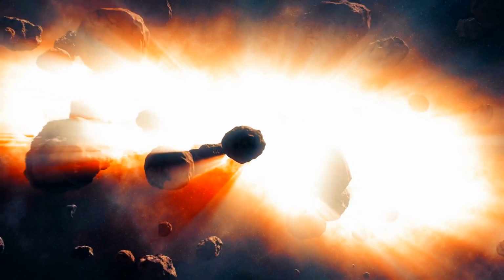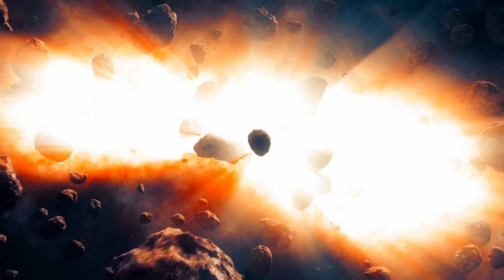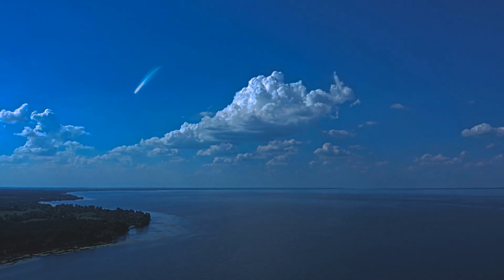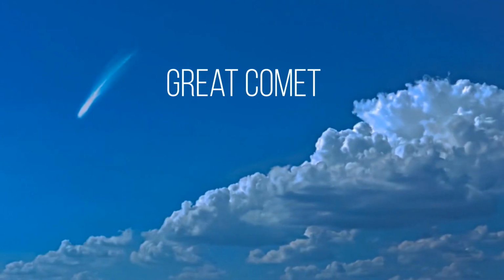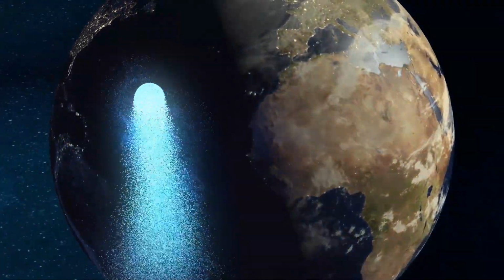There are over 3,000 comets that we know of, but astronomers think there may be up to 1 billion of them in our solar system. A comet that is bright enough to be visible from Earth without the help of a telescope is called a great comet. Approximately 1 great comet can be seen every 10 years or so.